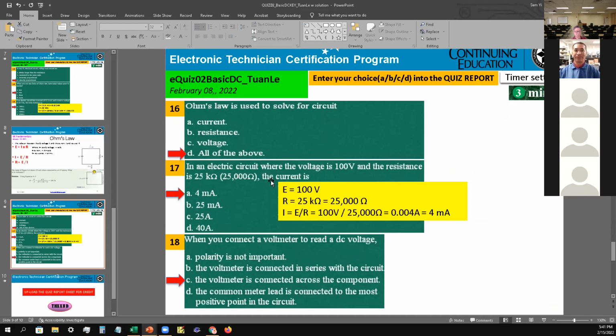Number 17: in an electric circuit where the voltage is 100 volts and the resistance is 25 kilo ohms, the current is? E equals 100 volts, R equals 25K or 25,000 ohms. I equals E divided by R, so 100 volts divided by 25,000 ohms gives you 0.004 amps. Since that is not one of the choices, I convert it to milliamps, which is 4 milliamps. So the answer is A, as in atom, for number 17.